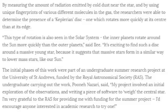Pretty hard to believe. By measuring the amount of radiation emitted by cold dust near the star, and by using unique fingerprints of various different molecules in the gas, the researchers were able to determine the presence of a Keplerian disk, one which rotates more quickly at its center than at its edge.